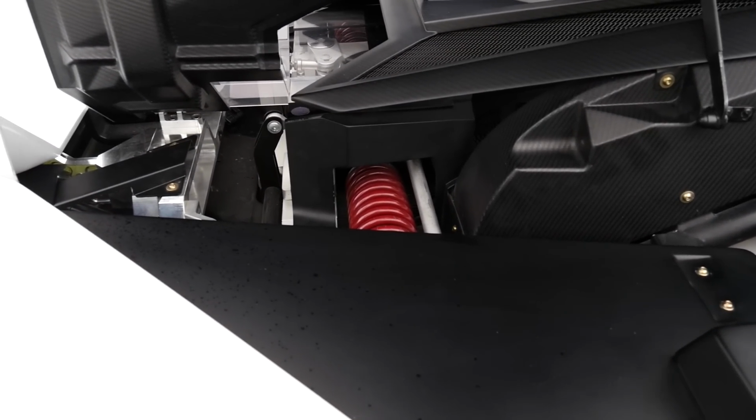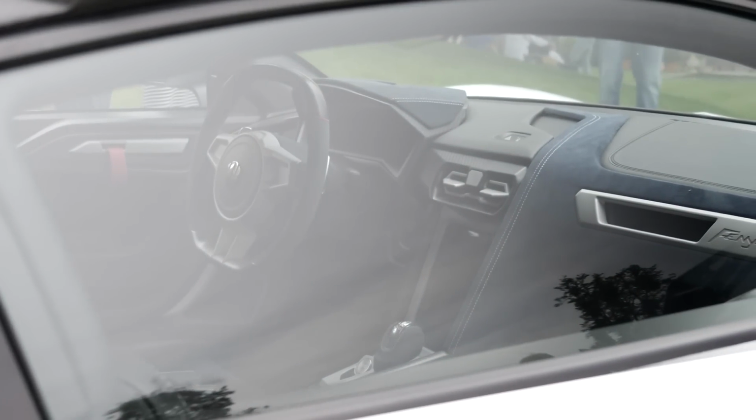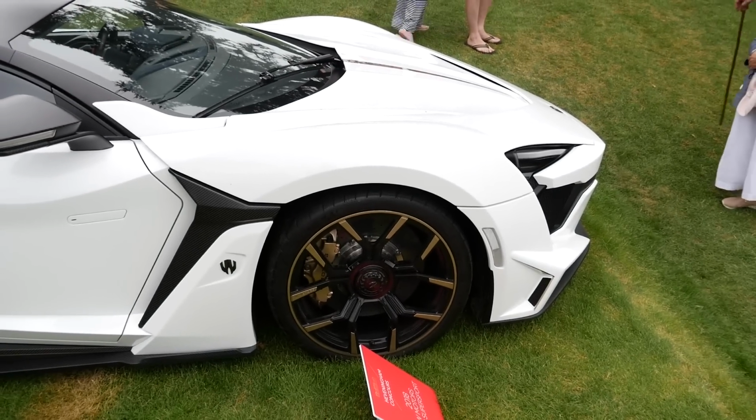Look at the carbon in there. See the suspension components in there as well. Might even be able to have a little glimpse into the interior. Really cool looking thing. I don't know if it's a concept or an actual production car, but pretty cool, don't you think?